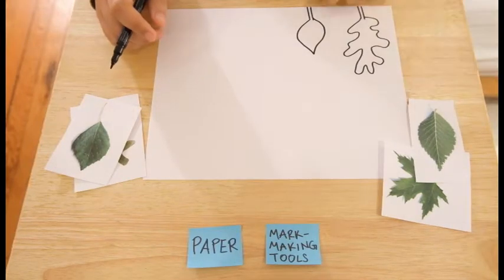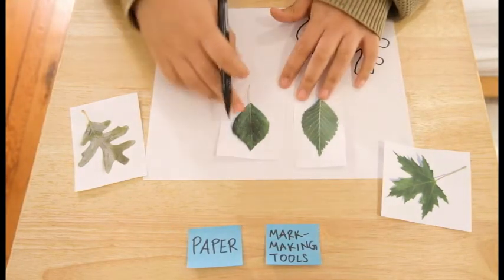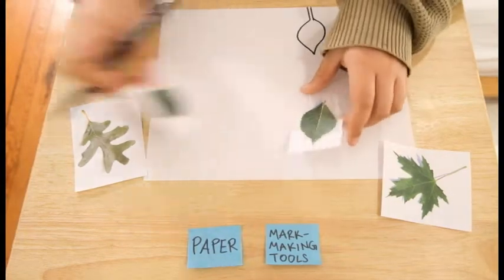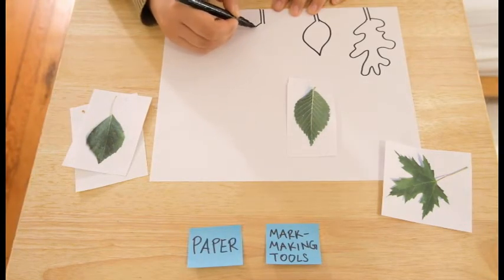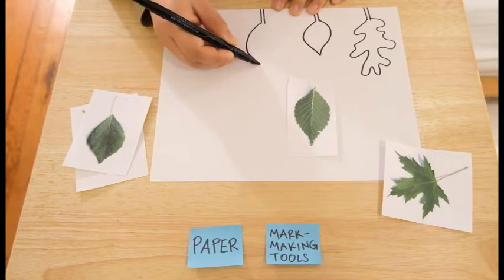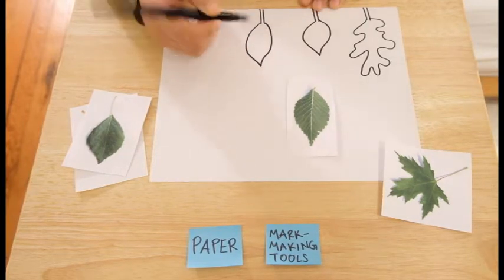Now let's move on to the elm, which looks quite similar, but this one's wider and this one's a little bit long. So let's try to make it look different. Starting with a long stem, then we follow the tree leaf. And there we got it. This is our elm tree.